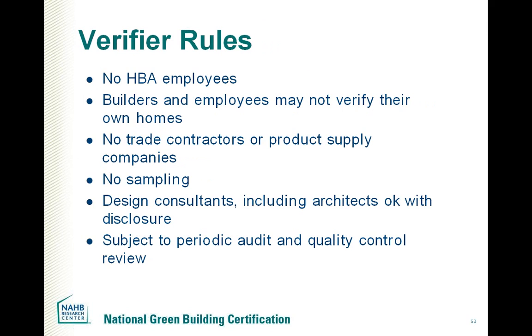We have some rules because we need them to be independent. They can't work for the local home builders association. They can't work for the builder or be a subcontractor to the builder. They can't have supplied any product or picked up a hammer and done any work on the building whatsoever. It can be a design consultant, including an architect or someone who perhaps has helped with energy modeling for the building, but that must be disclosed on the verification report that we get at the Research Center.